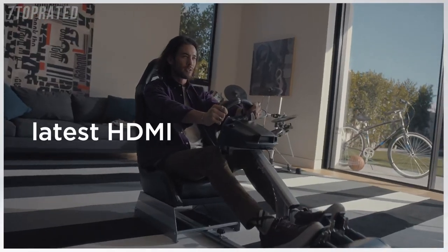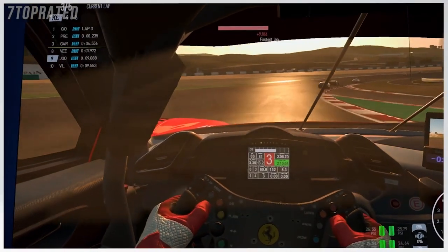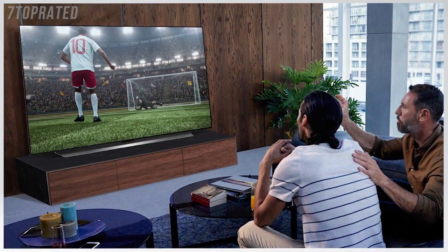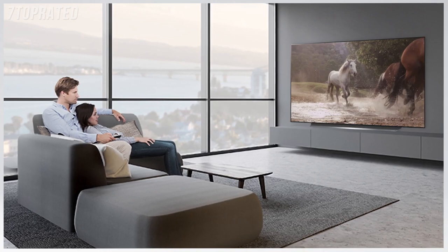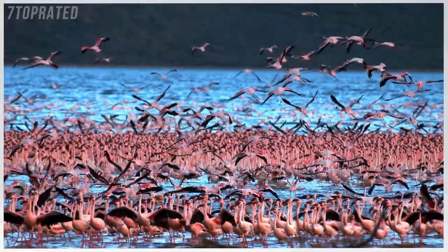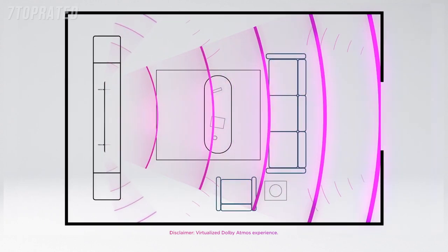And with the latest HDMI, variable refresh rate, auto low latency mode, and eARC, you'll find the minimized input lag, increased responsiveness, and higher frame rates you need to enjoy fast-paced sports and gaming. On top of all that, we partnered with Dolby to bring the cinema experience home. There's Dolby Vision IQ, which adjusts your display based on content and ambient lighting for the best Dolby Vision HDR experience. There's also Dolby Atmos, which puts you in the middle of it all with sound that just kind of flows all around you, just like the theater.